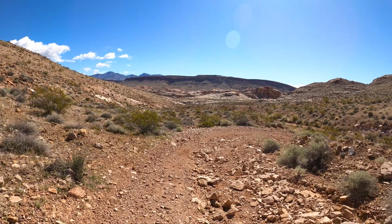Considering where these guys came up to do all of this work, well, maybe it was one of their colleagues that accidentally fell. Yeah, that's a good 30, 40 feet. You could definitely get hurt.